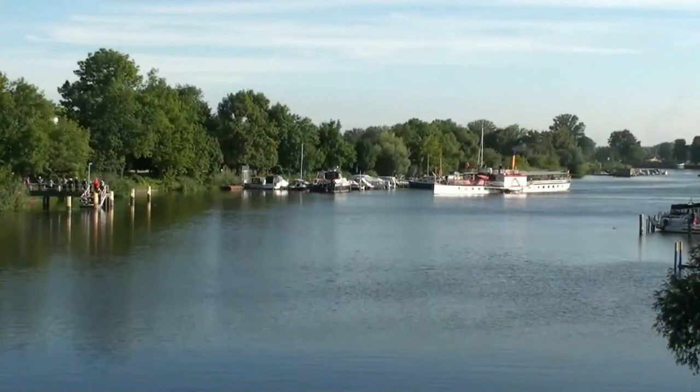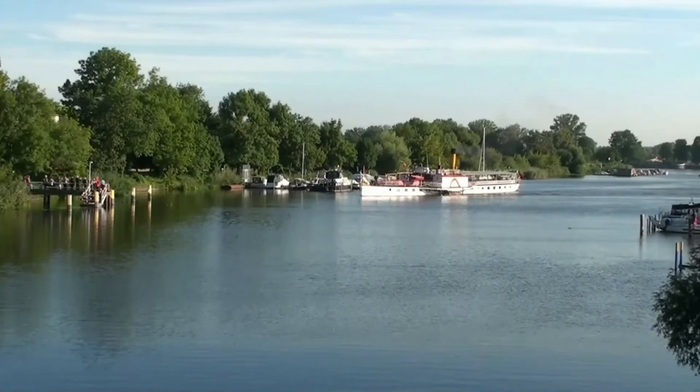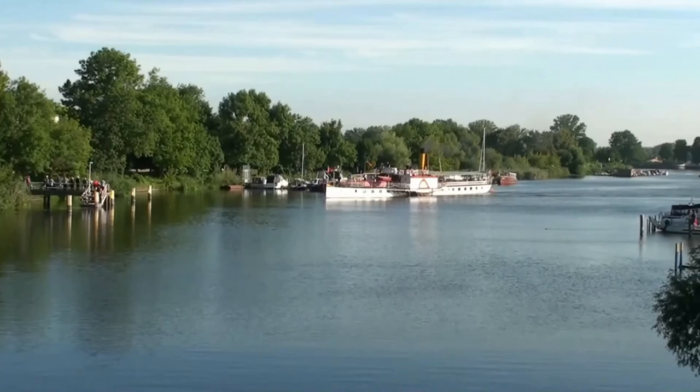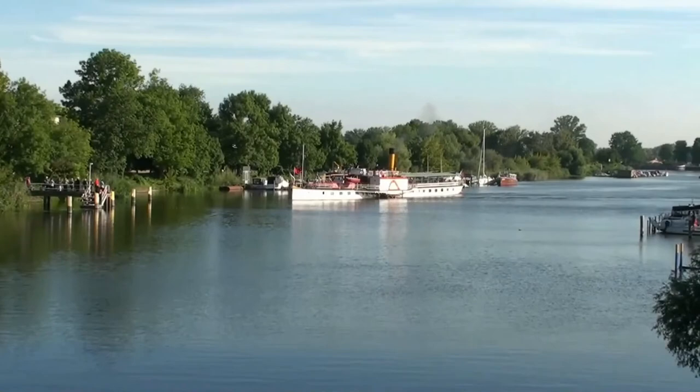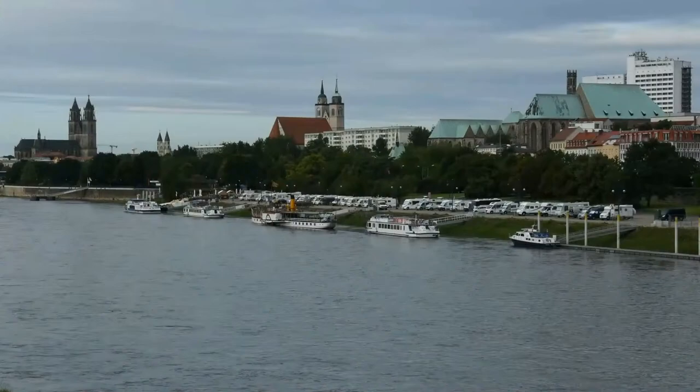Here we see her arriving at Brandenburg on her way back home. And finally, we see her in Magdeburg, with its four riverside churches.